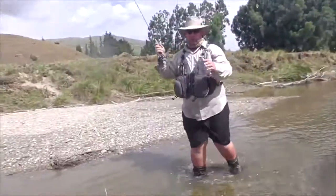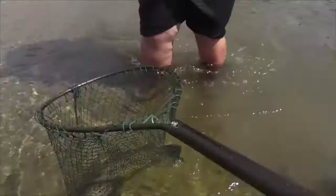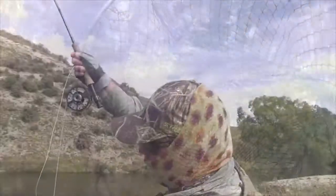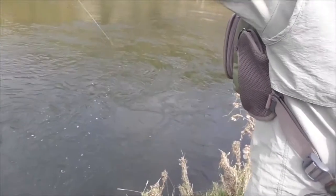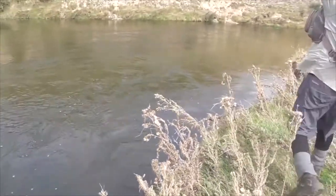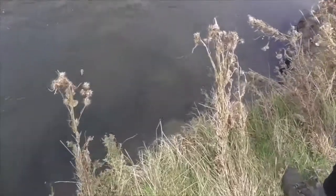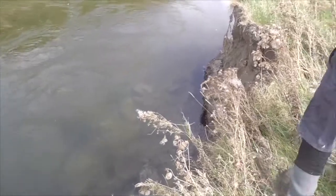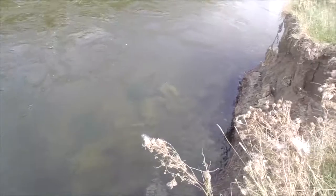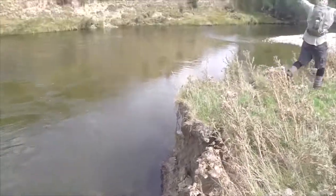Well done. Woohoo! Giddy up! Giddy up! Giddy up! Yeah! Go down. That's all right. So keep walking down where it opens up. Nice fish. Yeah. Keep going. That's it. Well done. There's no sticks there.